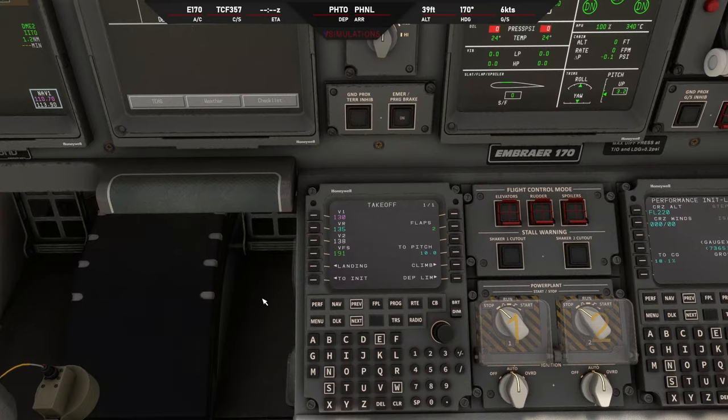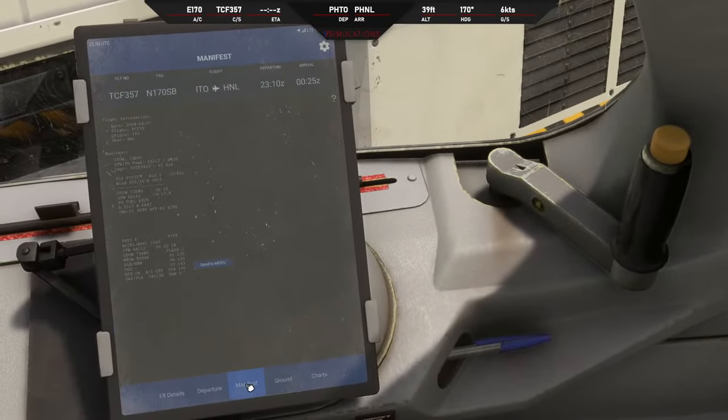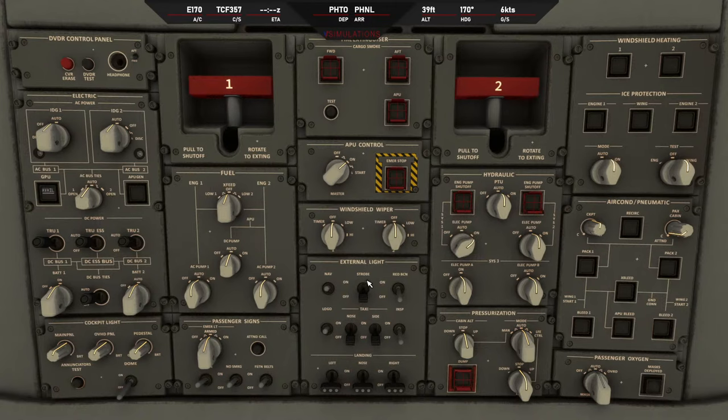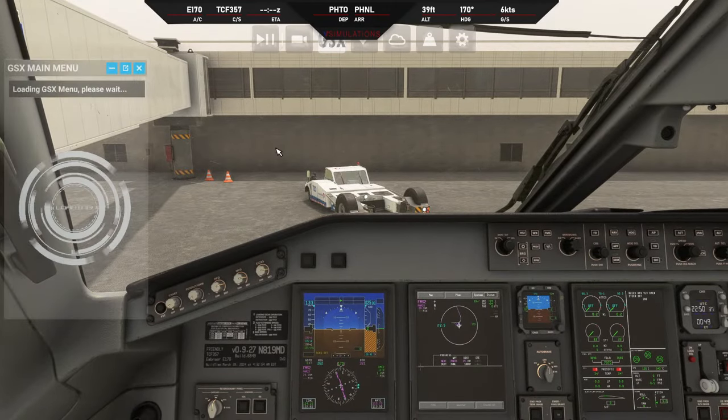We're at the speeds page. We are done. Flaps 2. Takeoff pitch 10 degrees. VFS is 191 knots. Go back to my manifest. Verify trim for departure, 3.7. 3.7, we're about ready for pushback. That's coming on. Beacon is coming on. Prepare for push and departure. Let's go to Honolulu, chat.